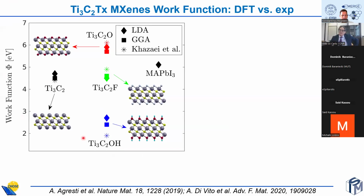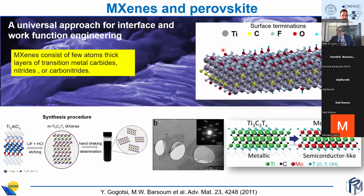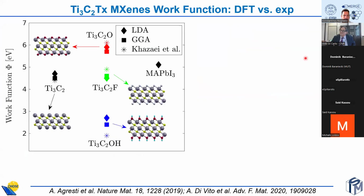So this is the work function of these MXenes for different functionalization of the surface. You see here, this is just a flake of MXene. The surface is very rich, so you can have different functionalization. You can have fluorine, oxygen, hydroxyl groups on the top and bottom surface of these flakes of ceramic material. So by changing the functionalization, for example, if you have only oxygen on the surface, then the work function is very high, something like 6 electron volts.